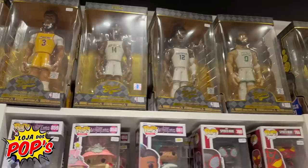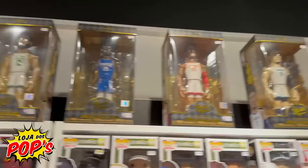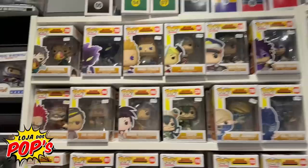Not something that we collect per se, but if they made some hockey ones, I probably would collect them. I'll just put that out there, Funko. I know somebody from Funko's probably watching this. Just throwing it out there.